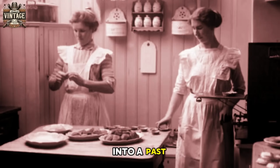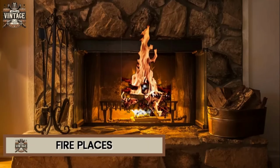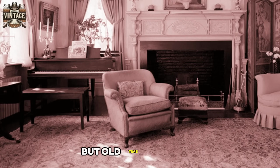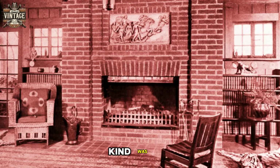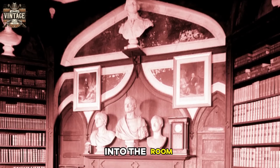It's a glimpse into a past lifestyle, where architecture and daily life were closely intertwined to suit the season's demands. Fireplaces. Modern fireplaces are mostly for show, but old-time fireplaces were super important, and you'd usually see one in every big room of a house. The fanciest kind was the Rumford fireplace.